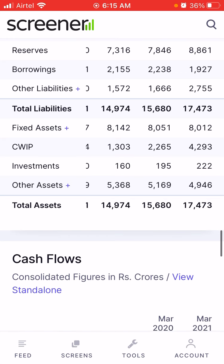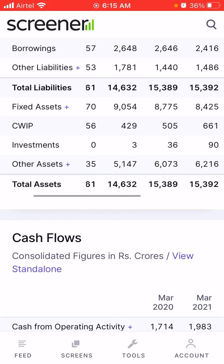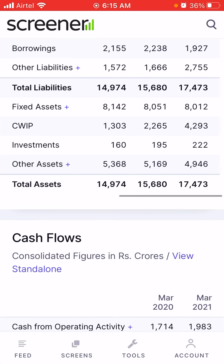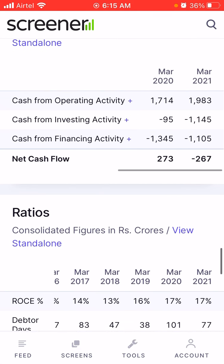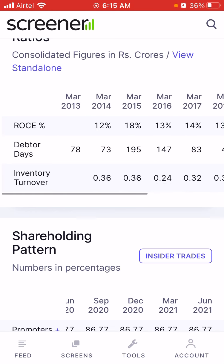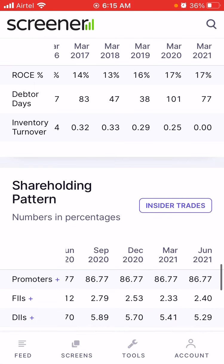So borrowing is reducing. Investment is a very good thing here. They are increasing their investment, like 160 to 195 to 22. Fixed assets are also growing every year. Sometimes it is reducing, sometimes it is growing, so that's really flat. The company is maintaining good cash flow, but last year was not good. But in 2020 it was 273. Return on capital employed, you can see it is increasing slowly. In 2016, 16%, 2020, 17%, 2021, 17%. Debtor and inventory turnover ratios are flat or slightly down. Debtor days are also increasing and flat.